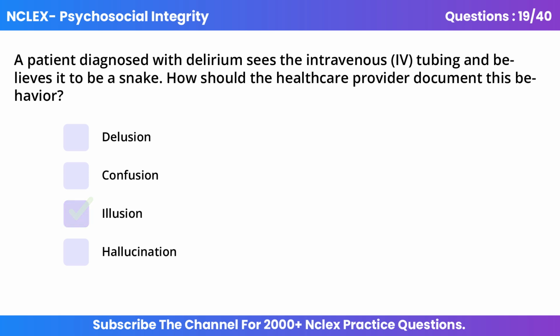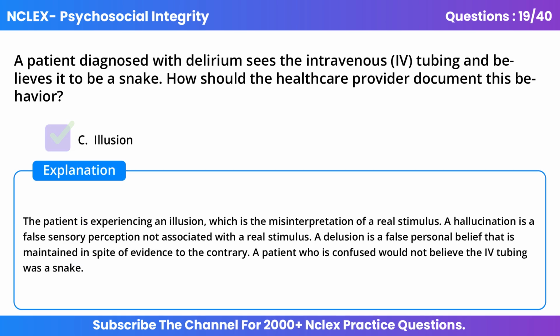C. Illusion. The patient is experiencing an illusion, which is the misinterpretation of a real stimulus. A hallucination is a false sensory perception not associated with a real stimulus. A delusion is a false personal belief that is maintained in spite of evidence to the contrary. A patient who is confused would not believe the IV tubing was a snake.